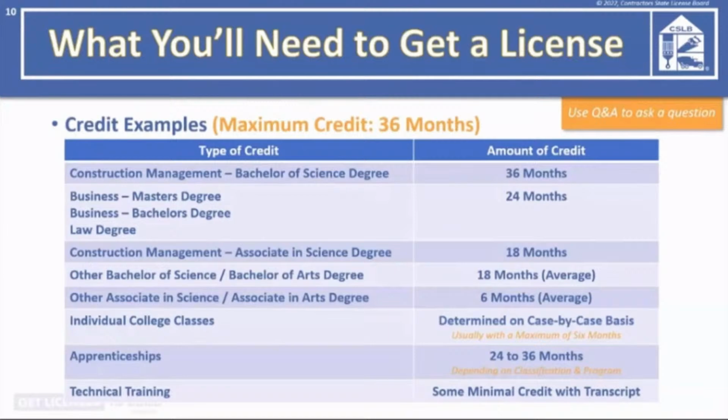The most education credit you can get is for a Bachelor of Science degree in construction management. That degree will get you the full 36 months of credit. Next is a master's or bachelor's degree in business or a law degree. Any one of those will get you 24 months of credit. An associate in science degree in construction management will get you 18 months credit. A bachelor's degree in some other major will get you an average of 18 months credit. An associate degree in a major besides construction management will get you an average of 6 months credit.